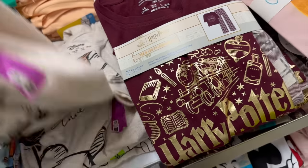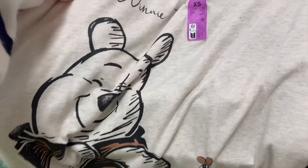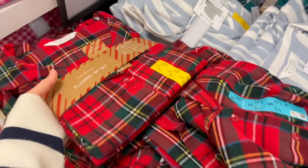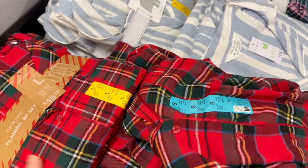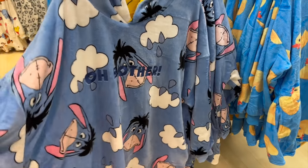Is that a nightie? Oh, that's nice, look. Flintstones. Scooby-Doo. Bambi. These are very similar to my Sainsbury's ones. My Sainsbury's ones are now sold out. So if you did like those, these look very similar. They're £15. Some more snoodies or oodies, whatever you call them.